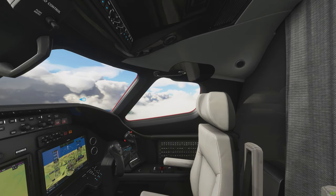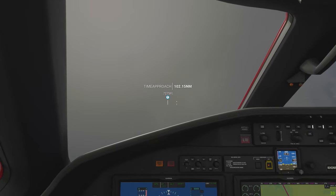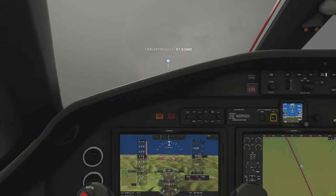Going to 125 decimal in KA 50 tree. Seattle Center, KA 50 tree, 8,000 feet.